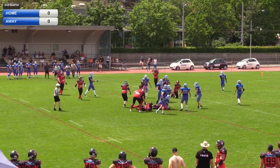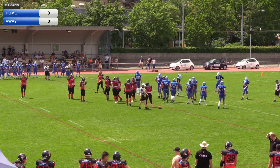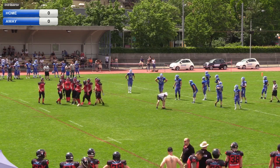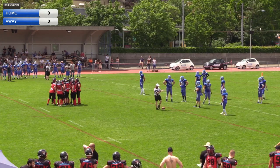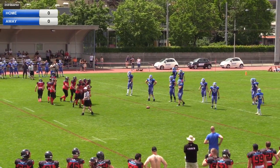Try to go for a run out to the right. But the Renegades defense were able to stop them for a loss of about a yard, which means second and 11 for the Argovia Pirates.